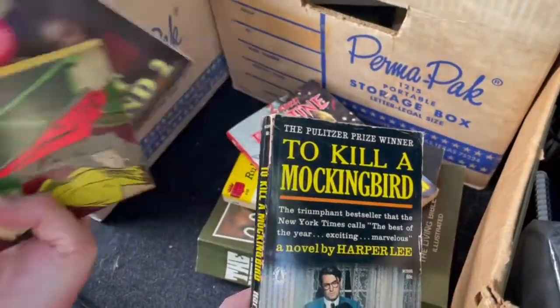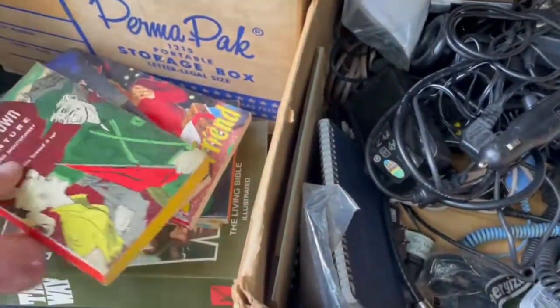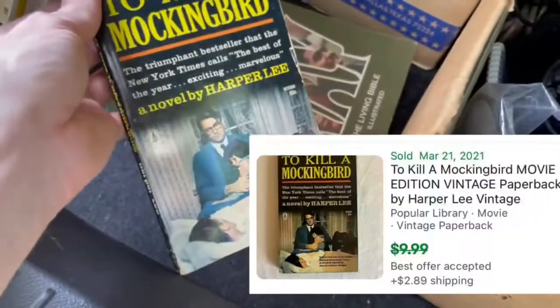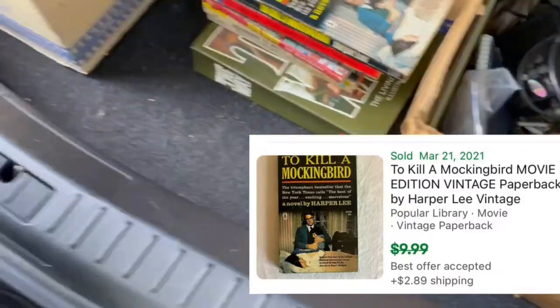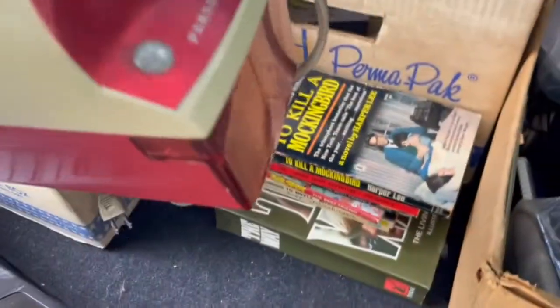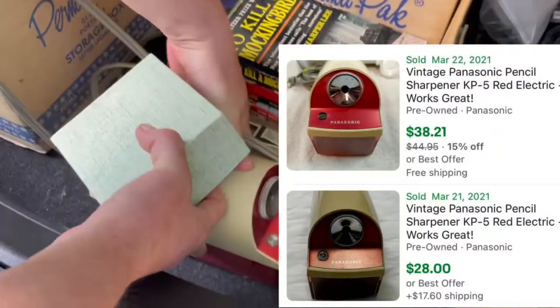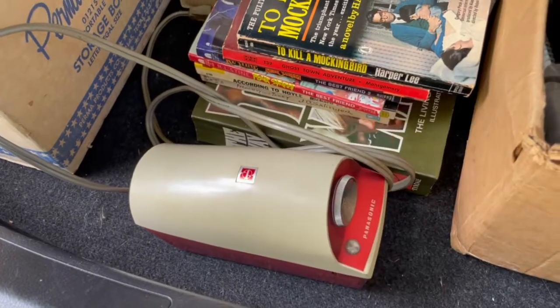But then we also got, they were all $2 each. We found a couple more R.L. Steins and some really vintage other kids books, and To Kill a Mockingbird, the movie edition, which is pretty good. Also, a Panasonic old school pencil sharpener. I don't remember how much that was. I don't either.